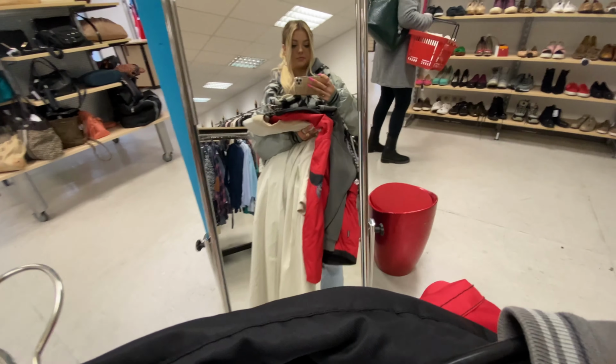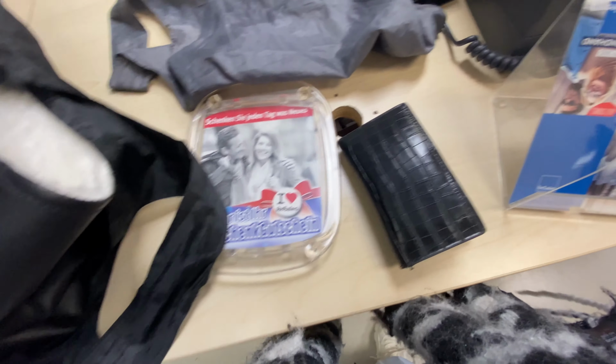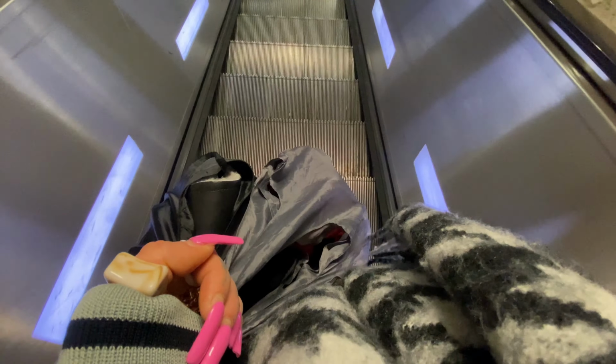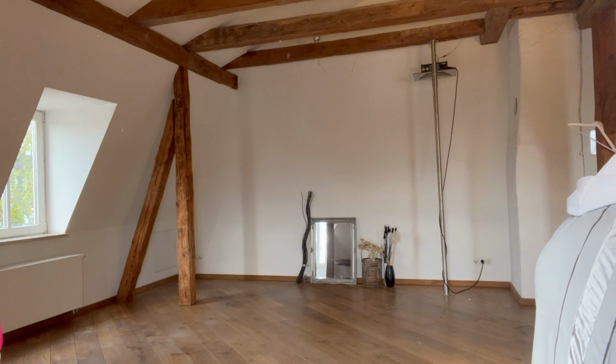I have decided what pieces I'm gonna get, and I'm gonna show you at home what I have found and what I have decided to pick up, because the pricing was not fun, so I had to decide. Okay, let's move this thing out of the way. Munich is so expensive.